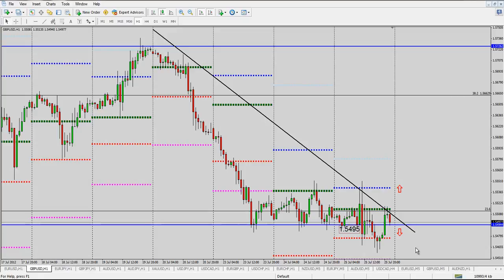Okay, pound dollar is looking kind of interesting. This pair is a little bit all over the place. Lots of consolidation and lots of choppiness right here. And we're still having a little bit of a hard time with this 154 kind of 95, 15500 area.